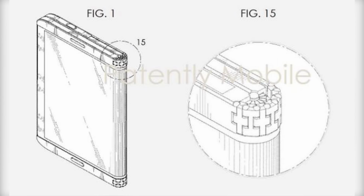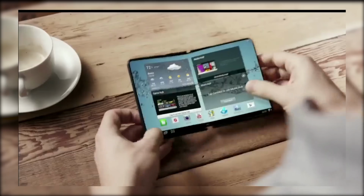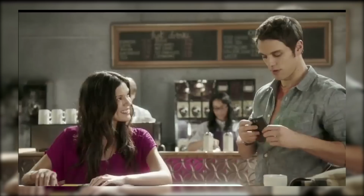As well, the idea of a folding display isn't new. Samsung showed off a prototype of one all the way back in 2011, and if you remember CES 2013, Samsung did show off an ad for a concept smartphone, 2-in-1 tablet, whatever you want to call it, which displayed a device really similar to this one.